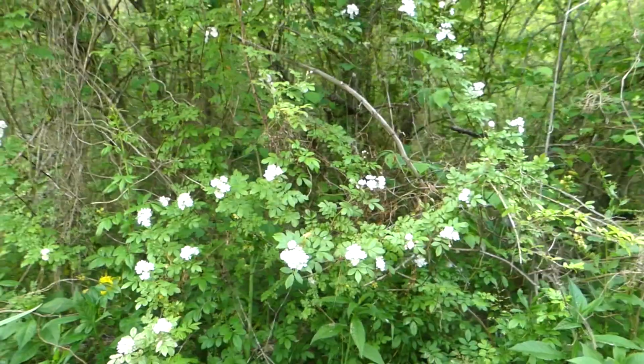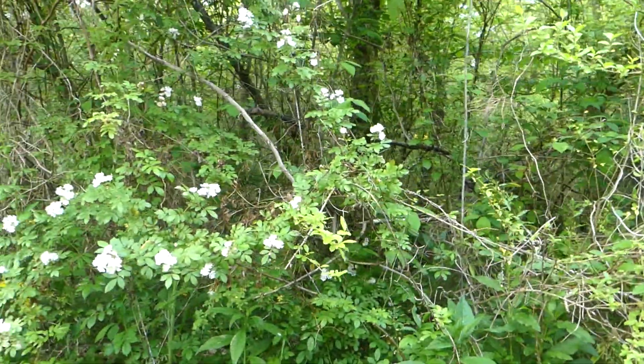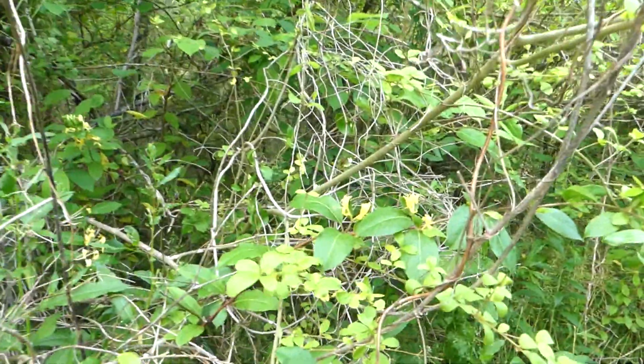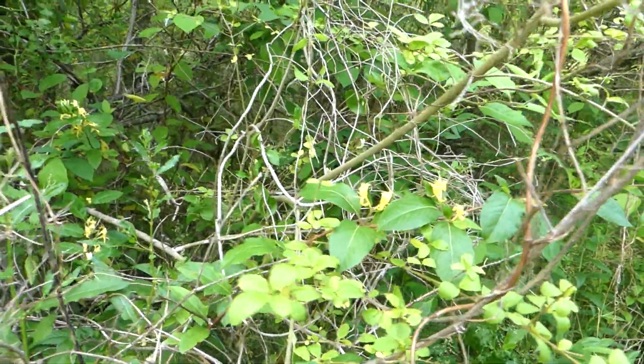I called Melody. I said, I'm glad I had Mama sit there because, oh, there's some honeysuckle. There's a little bit of honeysuckle left on this vine, on this honeysuckle vine. It's the first I've seen. What'd you say, honeysuckle? Honeysuckle. I think most of it's gone.